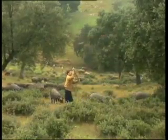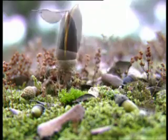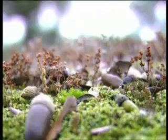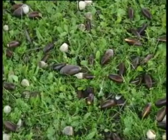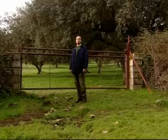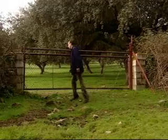In some areas, the trees are struck in order to make the acorns fall to the ground. In others, they are left to fall by themselves, and the farmers lead the pigs from one plot to the next so that they can feed properly.